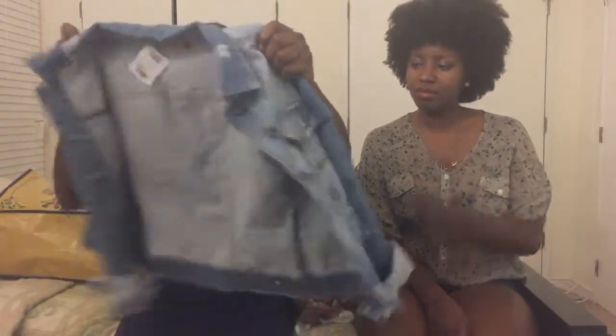So I got this denim jacket. It's really, really cute. I got it for $16. It's ripped in a few places, which is on trend. I love the way it fits me. The only thing I hate about it is that the sleeves are a little bit short, just shy of my wrists.